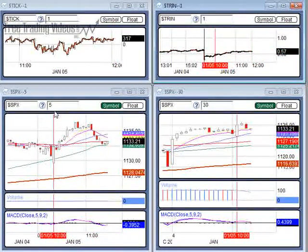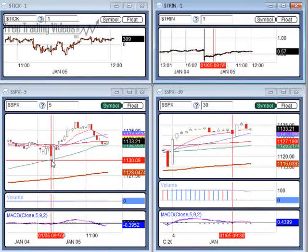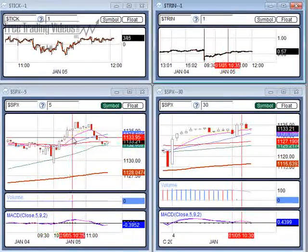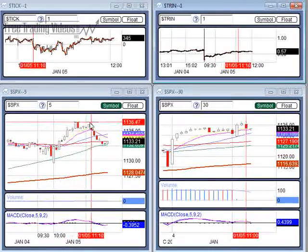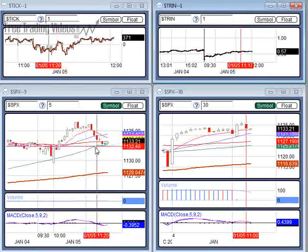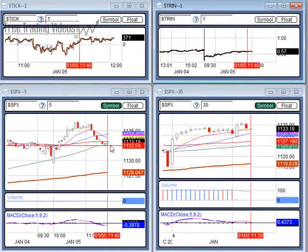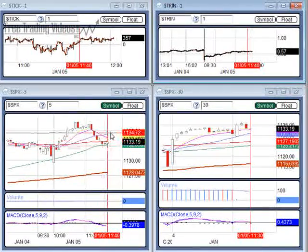And here's the S&P 5-minute. At the beginning of the day, we shot north, up. Then we came back down, getting kind of a double top M formation, and we came plunging back down to the 100 period moving average. We're finding a little support at that right now. So the question is, how far will it bounce back up?